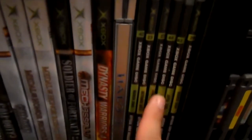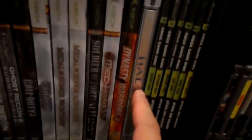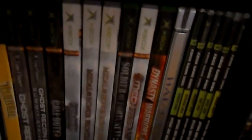just got the original Fable. Some demo discs from the Xbox magazine they used to give out. The Halo 2 limited edition.